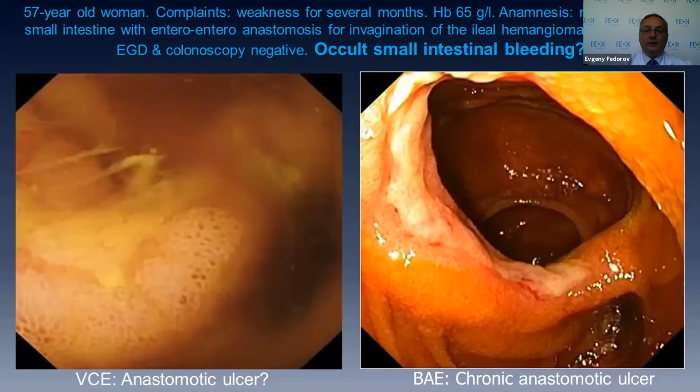A 57-year-old woman complained of weakness for several months. Hemoglobin 65 grams per liter. From the history, we realized that she was operated, can you imagine, 30 years ago for invagination of the ileal hemangioma, and afterwards had no complaints at all for 30 years. And of course, we started to try to find the possible source of bleeding or iron deficiency anemia with EGD and colonoscopy. They were negative, and we suspected occult small intestinal bleeding.